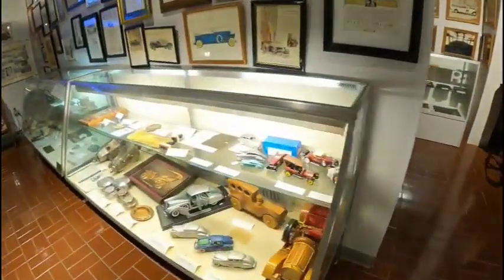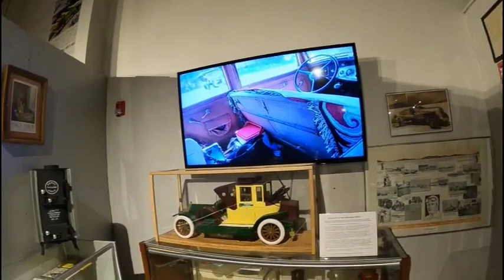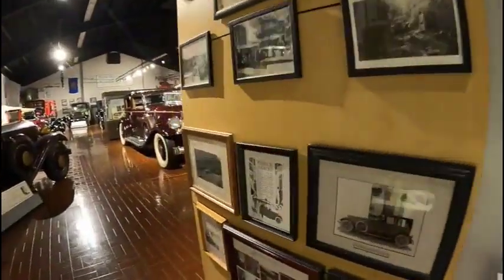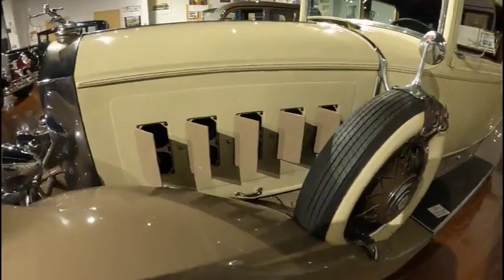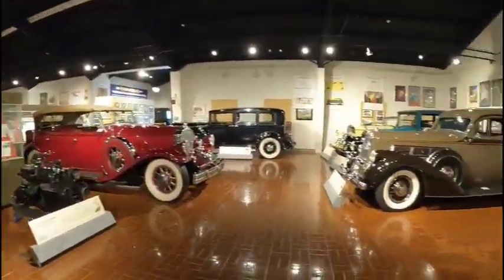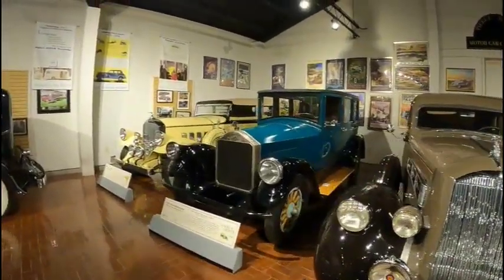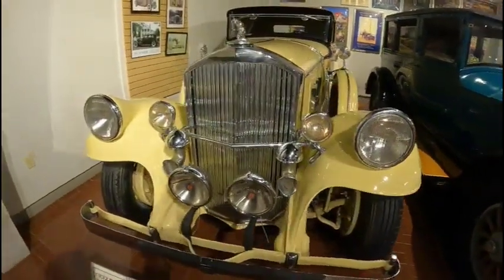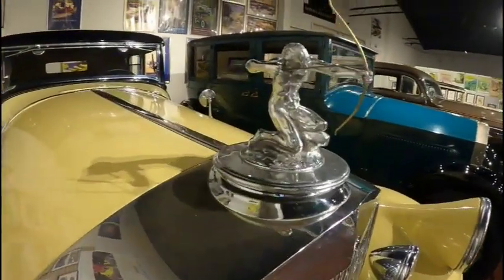Got some literature and such here. Novelty things. Little video montage there. Very cool. That's pretty neat. I like that. Very cool, very cool. Oh, that's beautiful. I like that. Look, what a grill. Back then, this is where the radiator caps were extremely popular.